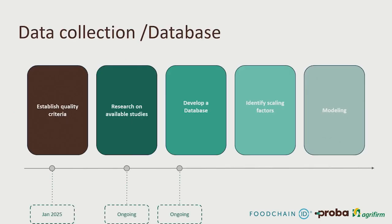Next slide. For now, what we are working on, we start with data collection, and we're focusing on building a database which collects data specifically on nitrogen stabilizers for now. In the scientific environment, of course, there have been studies and experiments focusing on that. We established some quality criteria in order to do a proper screening of the available studies, and from there, we compile them and we build this database. It is ongoing work, but we are positive that it will reach a level, version 1, which will have enough data to identify some scaling factors. And in the end, maybe in the future, we use it for some modeling approaches.